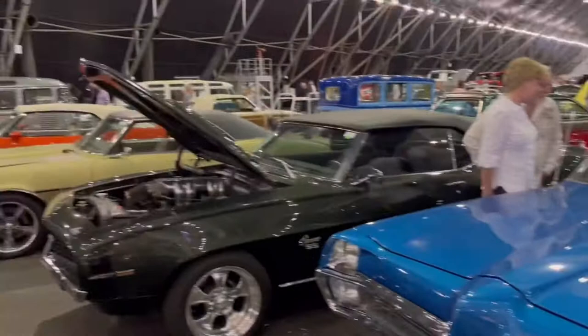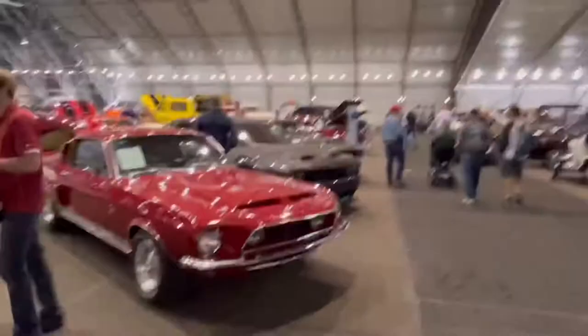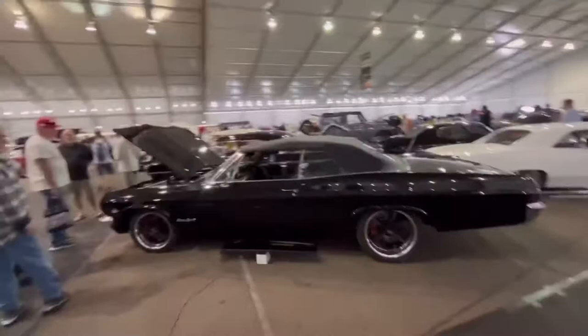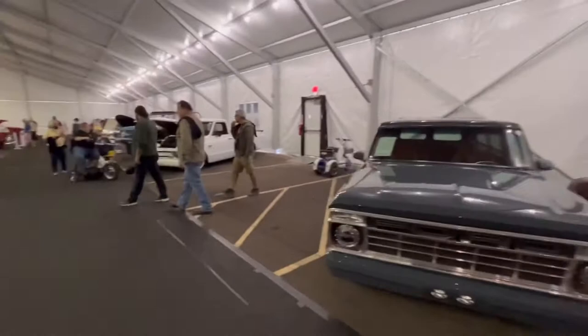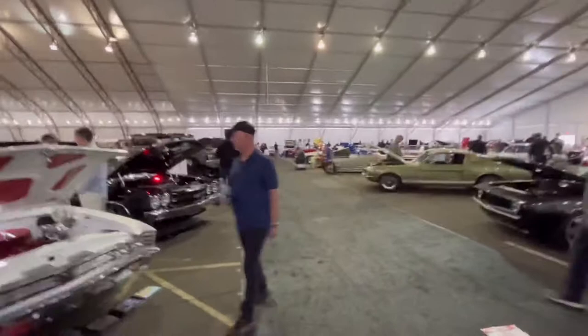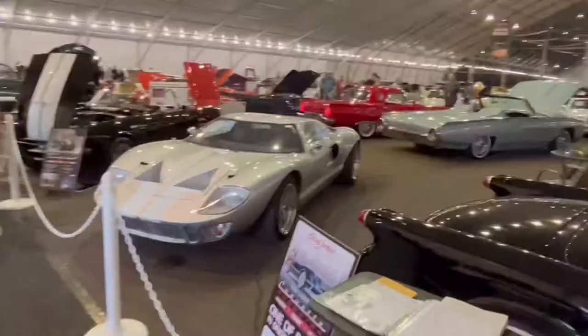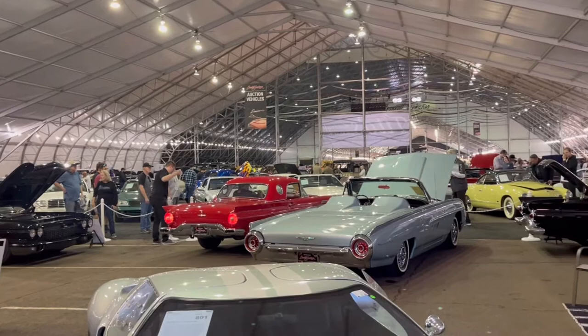Some pretty dope stuff. Now for the back. Is it drop top? Windows, like glass windows, it's got plastic windows. Bad boy, man. We're out here at the thrill rides now, so we're gonna check this out for you guys.